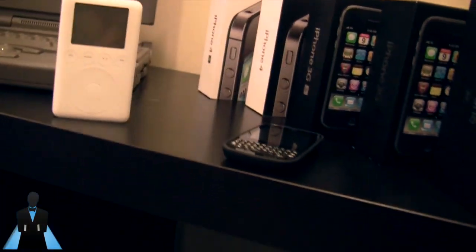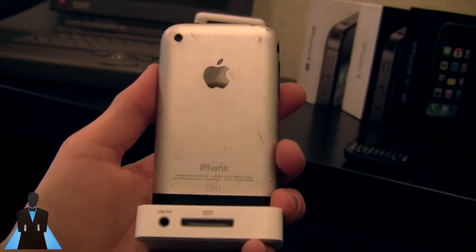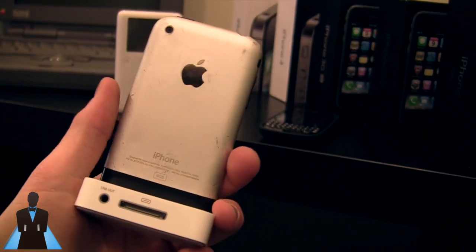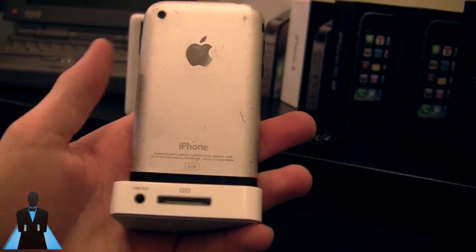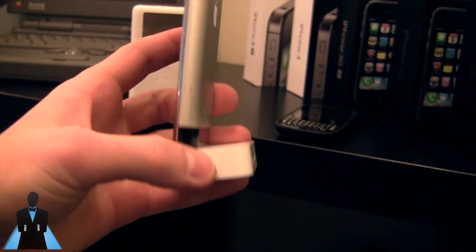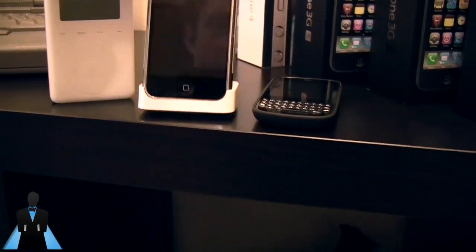Now, this is the original iPhone. This one's gone through the beater. This was my original iPhone that I bought with my very own money as a janitor at age 14. Maybe I was 15. And this is the 8 gigabyte model. I paid $599 for this. Can you believe that? And that was on contract. It came with a dock. It came with a bunch of cool stuff that you just don't get nowadays in iPhones, which is a crying shame.